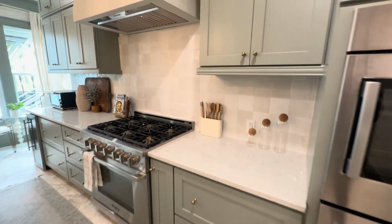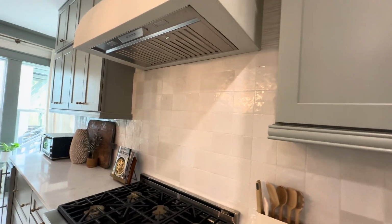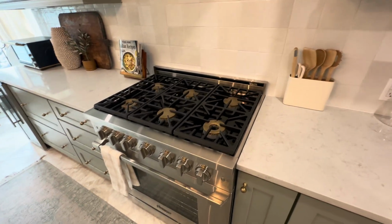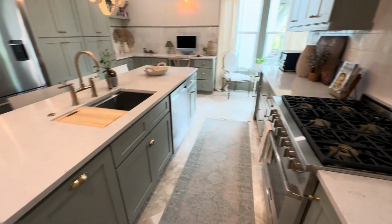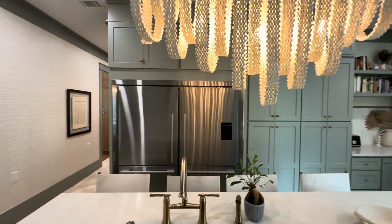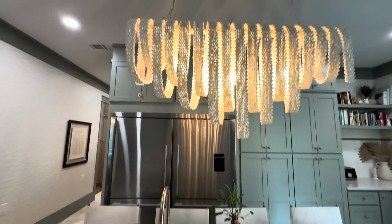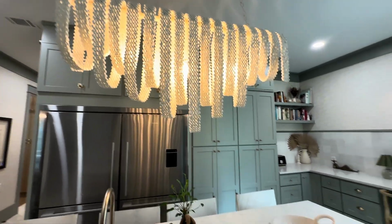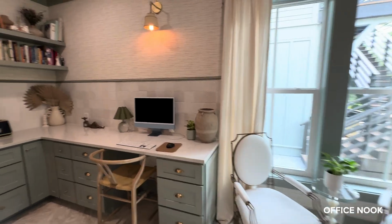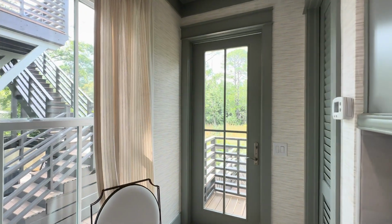See that backsplash that we saw in the kitchen kind of extended out through here. Again, custom vent hood, 6-burner oven that has gas. Another island with a breakfast bar. You can even see the size of that fridge and the freezer with the accent lighting. And leading into a little office area. Having a nice desk kind of out of the way, tucked in, privacy, and then you're overlooking the canal.